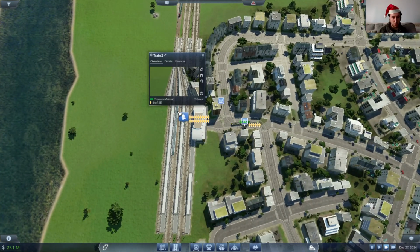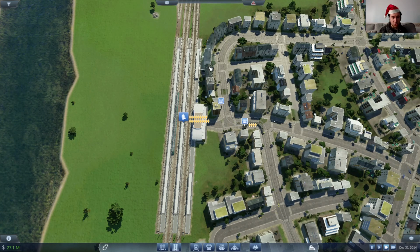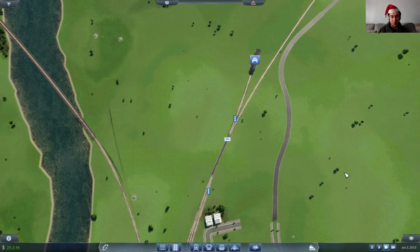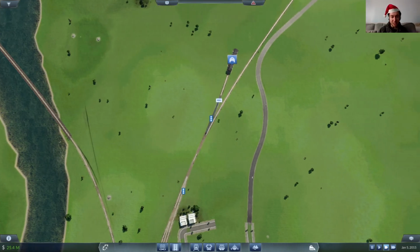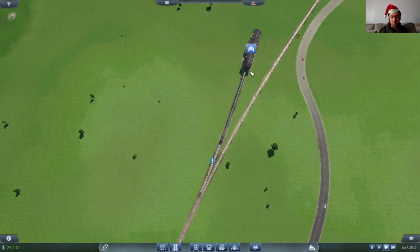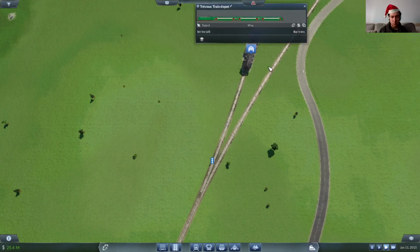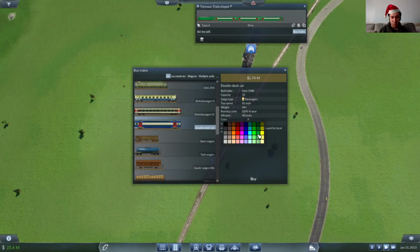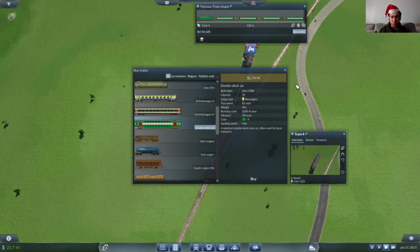Still full. Jesus Christ. Okay. So we'll add another double-decker coach to this one. We'll make it 132. So buy trains. So we need to add this. Make sure it's green, of course. There we go.